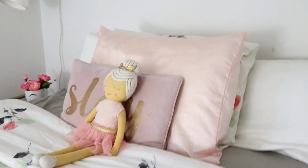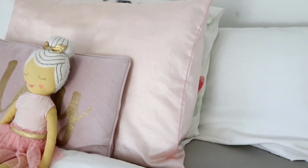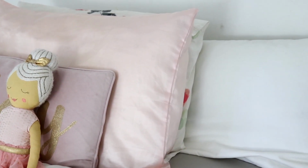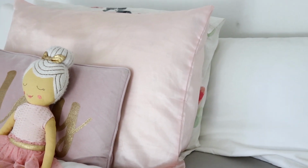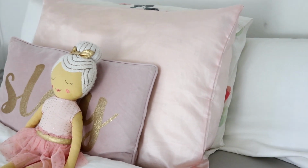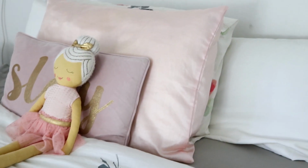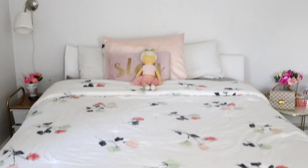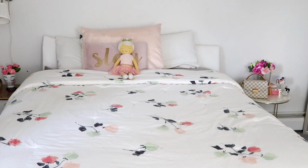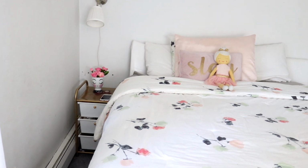And then I have my bed, and I wanted to actually show this pillowcase to you guys. This pillowcase is my favorite. I actually found this online, and it's that light pink silk pillowcase, and it's supposed to help with reducing wrinkles when you're sleeping. It also helps to minimize the breakage in your hair. And oh my goodness, I am obsessed with this pillowcase, you guys. And then my comforter that I have here is from Kate Spade. I will leave you guys the links to this comforter, but this is actually the second comforter that I get from Kate Spade.